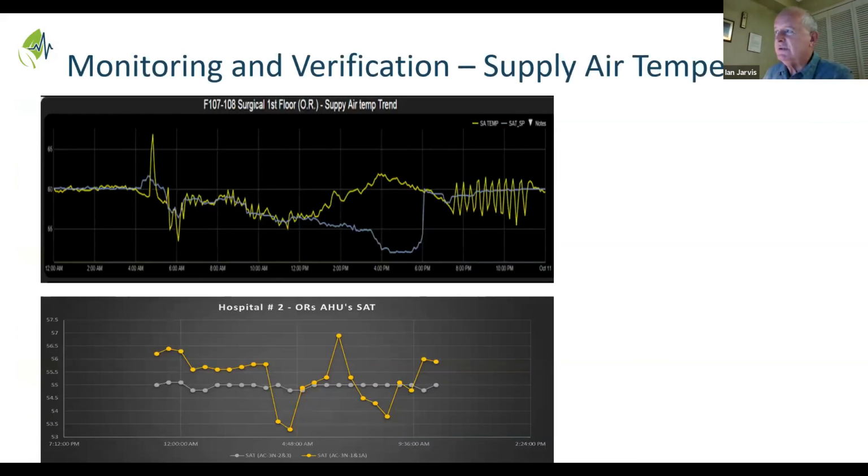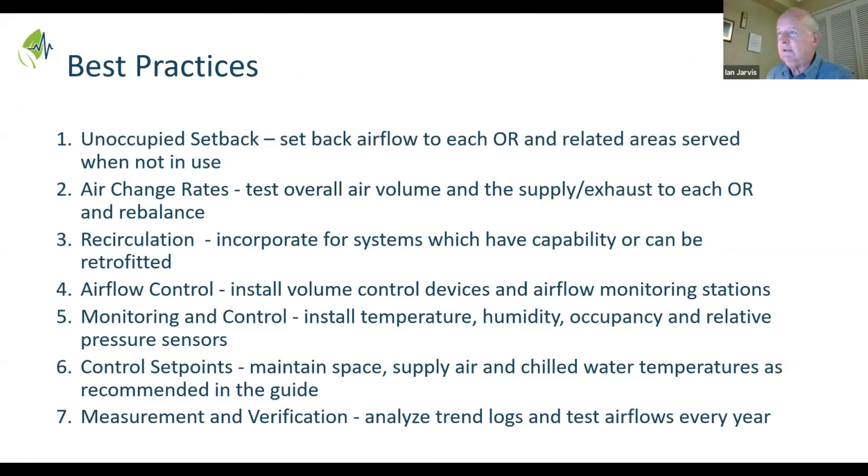Once again, from a central system standpoint, knowing what the supply air temperatures are, you can see this was just immediately after a retrofit in one of the hospitals, and you can see the supply air temperature gets a bit out of control, starts cycling, and that's when you find that you don't necessarily have the control valve capability that you thought you had before. And again, the message coming out of this is always that attention to detail and to measurement and verification is a really big deal. And the best practices flow out of this.